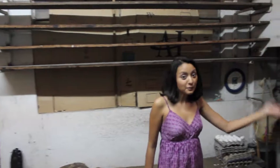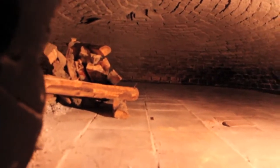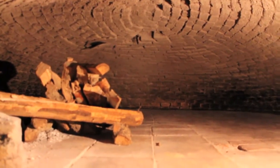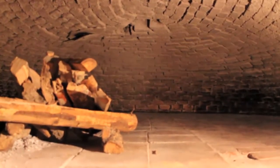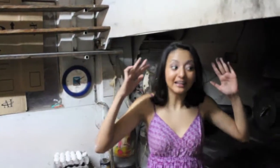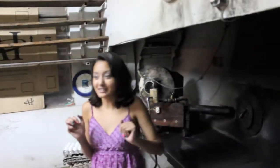So now I'm going to show you guys the oven, and this is how deep the oven is. So take a look. As you guys can see, it fits a lot of bread, and those wood sticks are usually not there. But anyway, a fun fact about this oven is that it actually takes a whole entire year to cool down to its lowest degree. A whole entire year. So imagine how hot that must be every single day. And the door is actually kind of hot when I touched it.